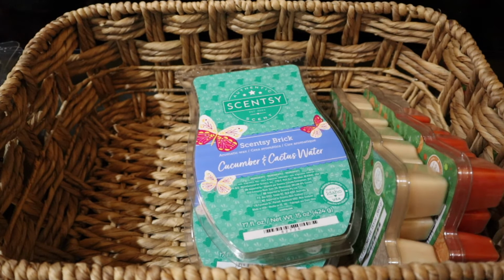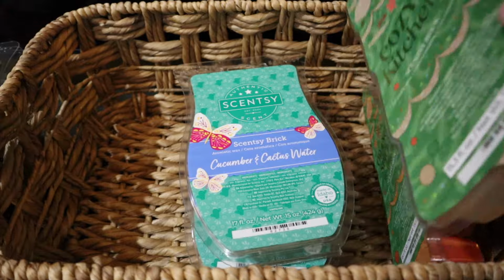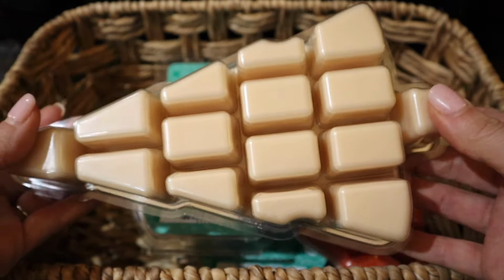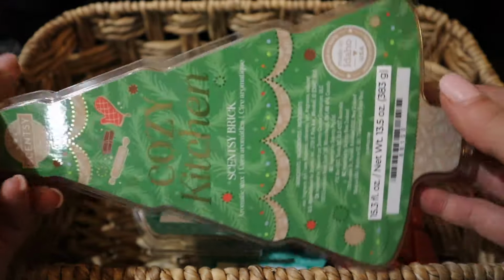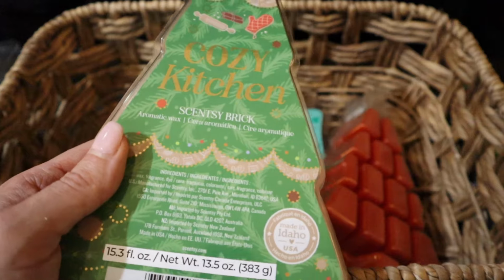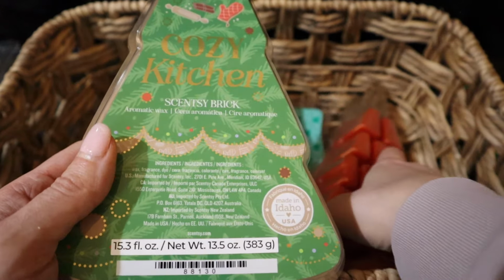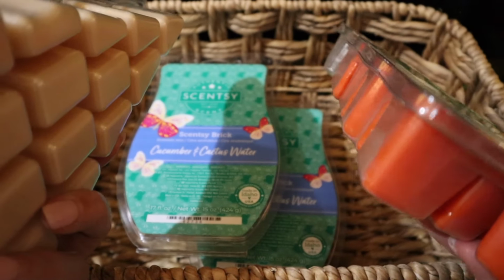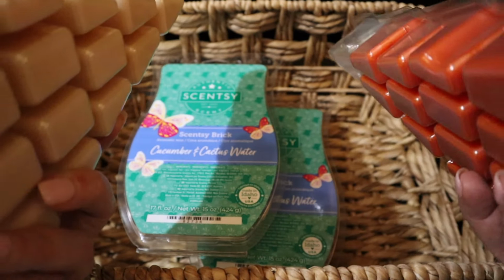Now here we have a bunch of the holiday bricks that were released just this past holiday season. I love the fact that they did these in a Christmas tree format. I just thought these were so cute. But I purchased several of these. So I have a Cozy Kitchen here. This one is brand new. I obviously bought too many, but you know what? They'll be great next holiday season.